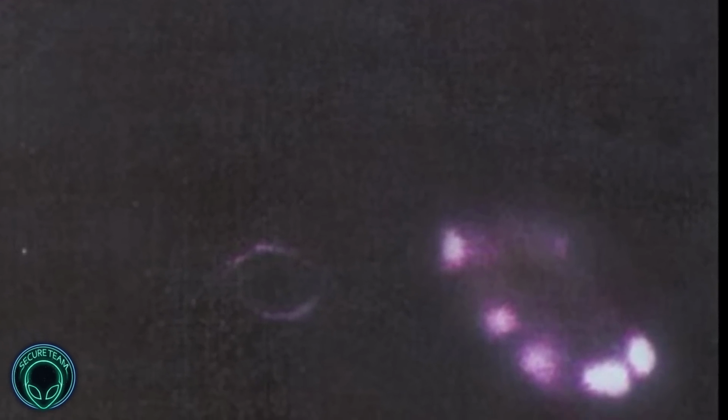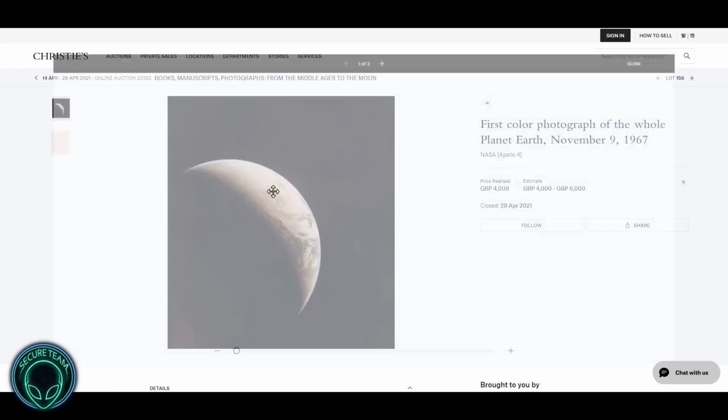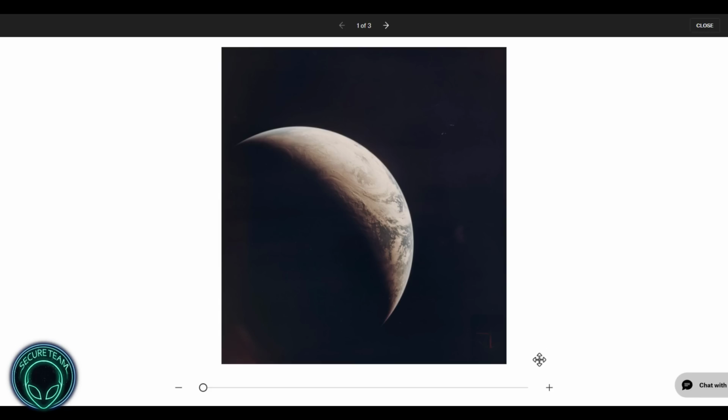But I want to start out with something that I just found literally 2 days ago while browsing NASA mission images. I came across a photograph on the Christie's website that was actually being auctioned off. I had been looking at strictly moon photos when I decided I wanted to look at photographs snapped during these moon missions back at planet Earth, and specifically the oldest photographs ever taken of the moon and planet Earth that I could still find.